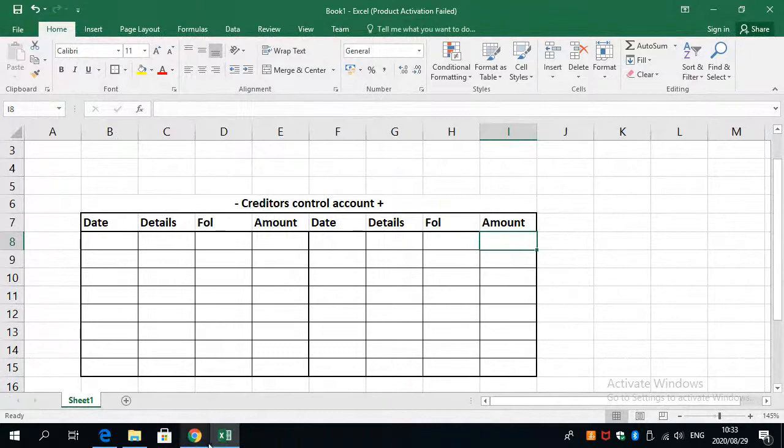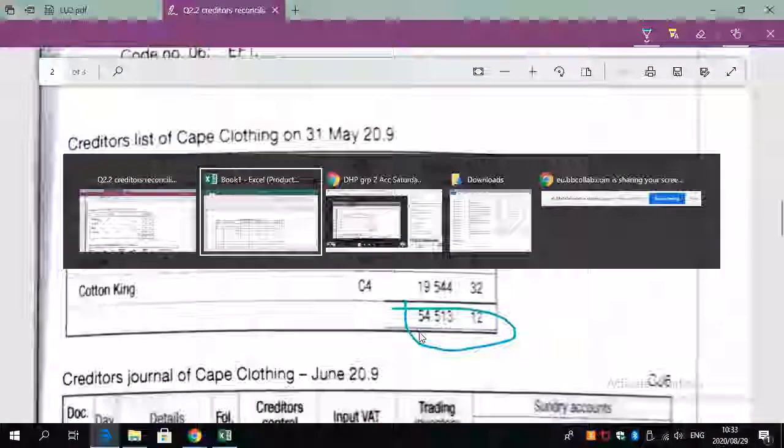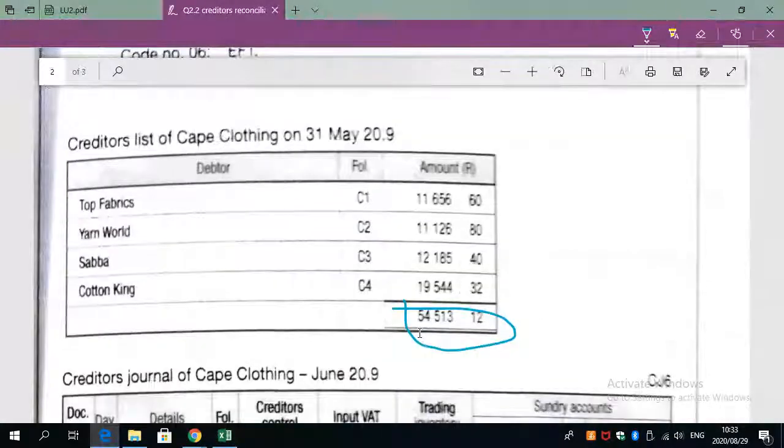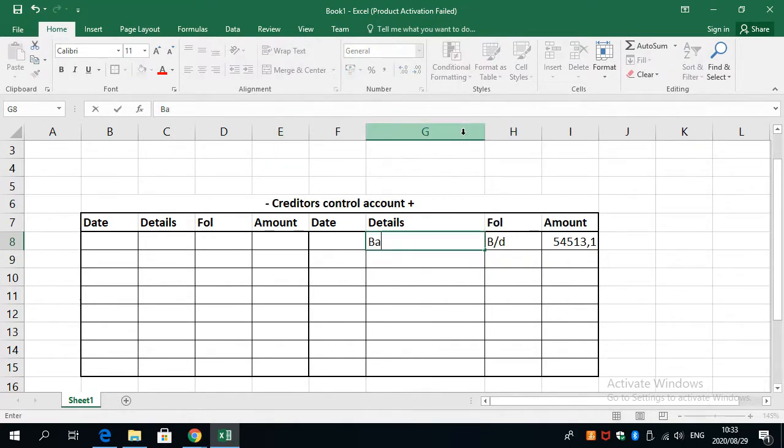So the amount here is going to be this one, 54,513.12. And this is the balance brought down or balance brought forward. On the detail, you can just write balance. The date is the 1st of June.